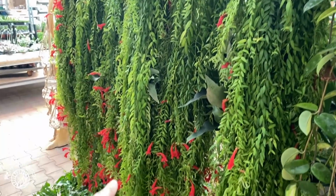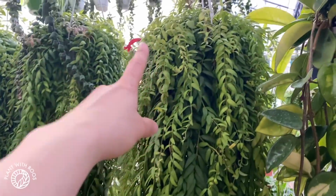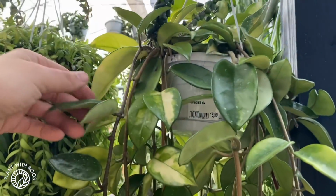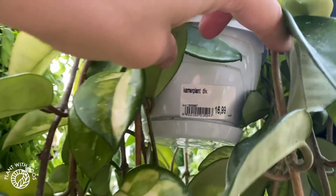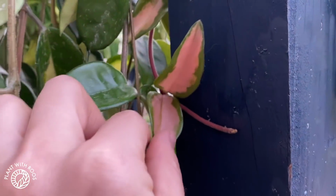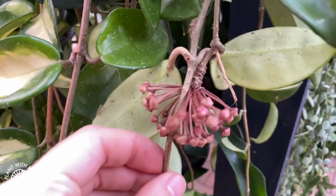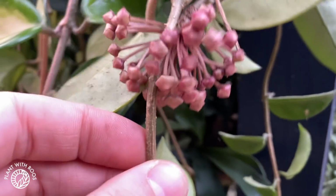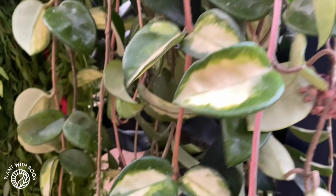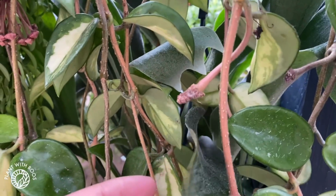Check out these lipstick plants. There is a curtain hanging down to the floor, so these are taller than us. And then next to it is a Crimson Princess that's also 17 euros. And Ronja pointed out to me that, oh, actually beautiful pink new leaves, that these have some insane peduncles on them with buds. They're not flowering yet.